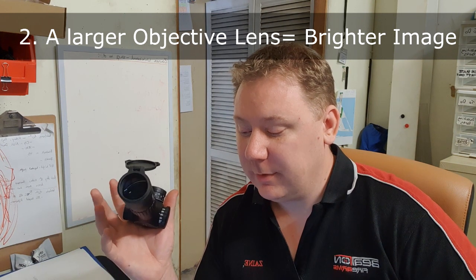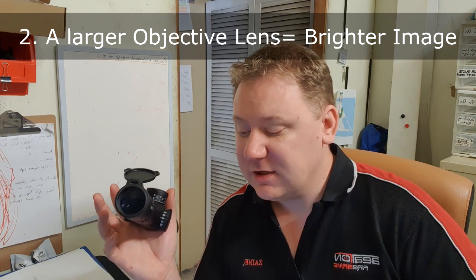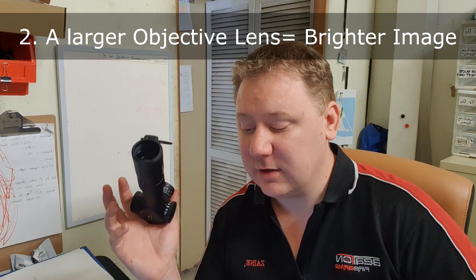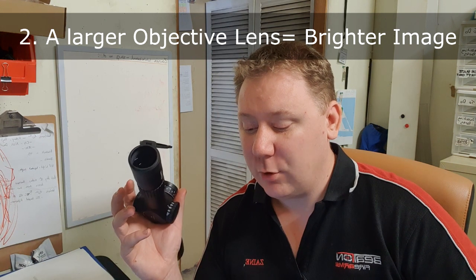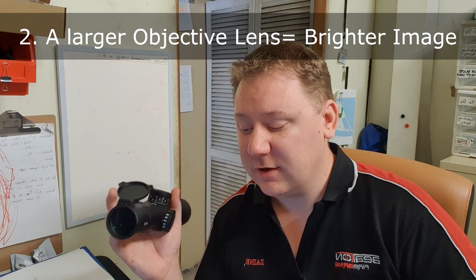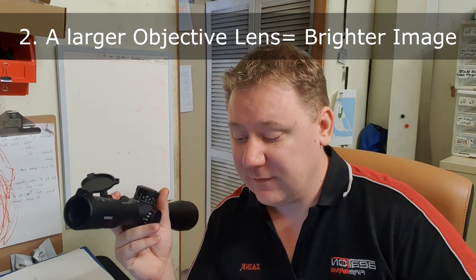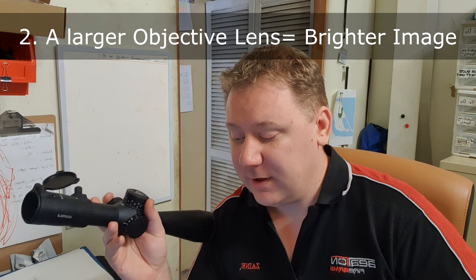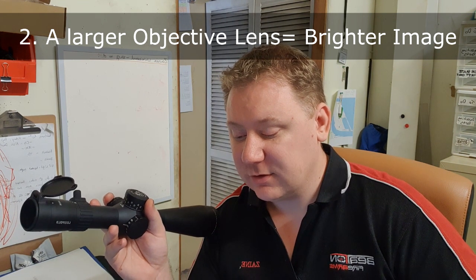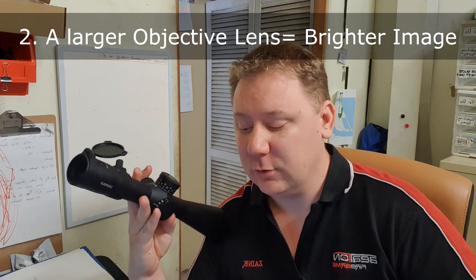That's because the combination of these specs is what creates the scope's exit pupil. The exit pupil is the disc of light that actually hits your eye. The disc needs to be the right size in order to have a bright, clear image all the way through the magnification range. You can visualize this by taking an unmounted scope, holding it in your hand with the objective lens facing up, put it on a white piece of paper on the table below and shine a flashlight through the scope. Make sure the scope is the same distance away from the paper as it would be from your eye if you were shooting.